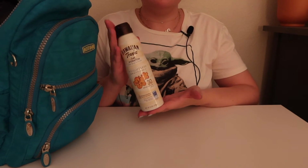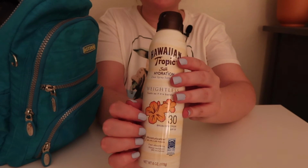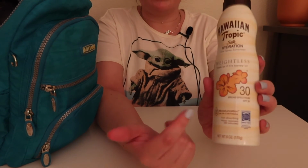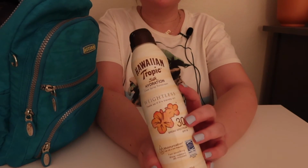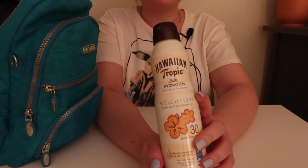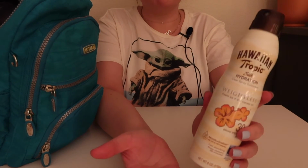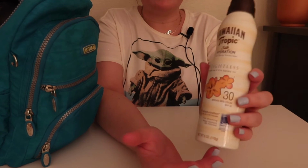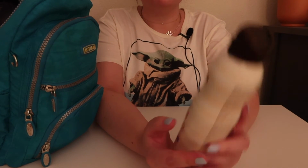Ah, yes. The star of the show, next to Baby Yoda, is the one and only sunscreen. So obviously you can get whatever sunscreen you like. This one's SPF 30. I just reapplied this multiple times throughout the day, so I did get good use of this. This is my favorite one because it's a spray and I like sprays better than lotion. And it smells really good. So this is my preference. There are small bottles, of course, in most brands for aerosol or spray sunscreen. But yeah, you want to reapply because you're sweating throughout the day if you are sweating. But yeah, this was really handy.